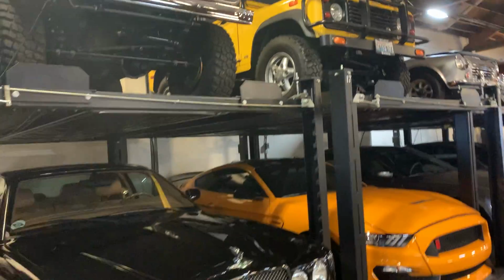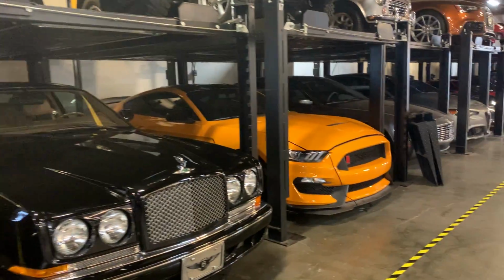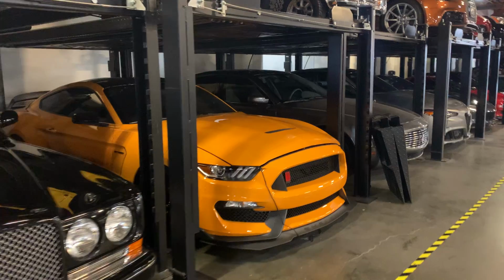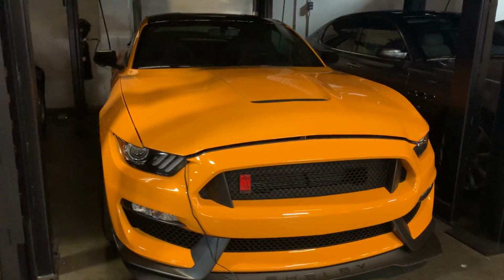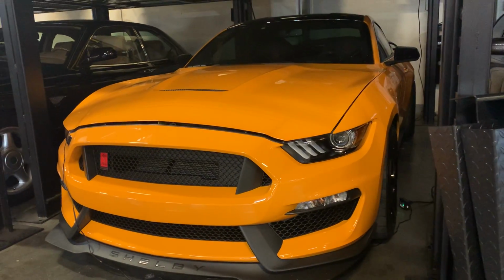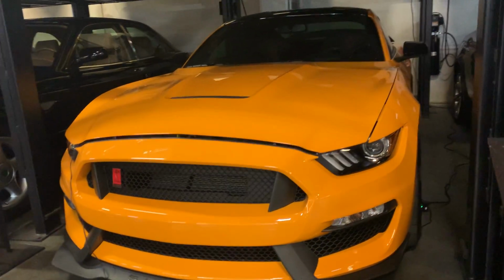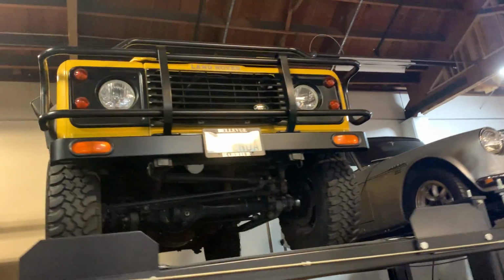A couple Broncos, Defender up there. Blast from the past here a little bit. GT 350R. It's probably the only color that's as loud as it is. Beautiful Defender.